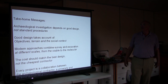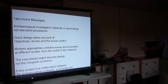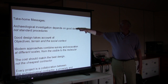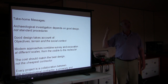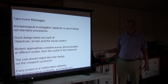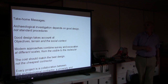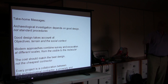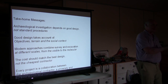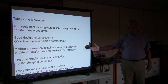So that's the end, and here are my take-home messages. What we do in the field, archaeological investigation, whatever we do, depends on good design, not just standard procedures. The good design is a design that needs to be published so that we know what's going to happen before it happens. It takes account of the objectives, the terrain, and the social context. The modern approach is always combined survey and excavation, at different scales, from the highly visible, the things you can shovel, to the invisible, the things you can only detect because they're at the molecular scale.